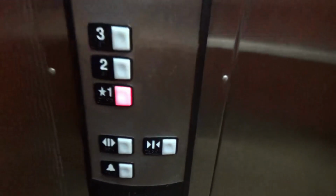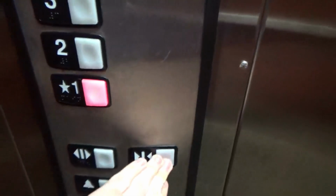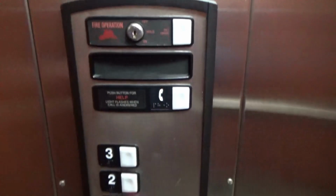We're on 3. Back down to 1. Door close doesn't work, as you all know for a Schindler. Very basic elevator for a Comfort Inn. It's kind of nice though. I do like the carpeted floor. Use your HT fixtures.